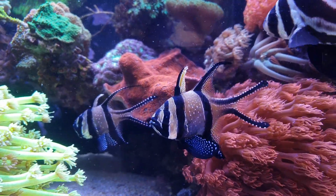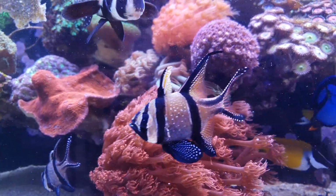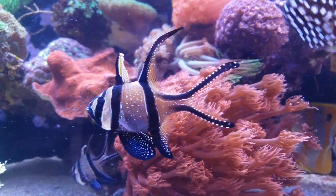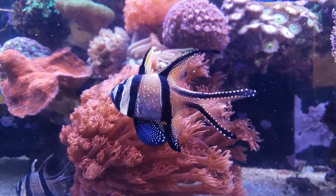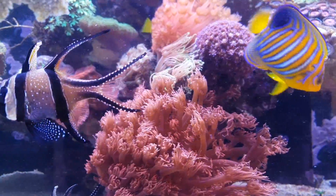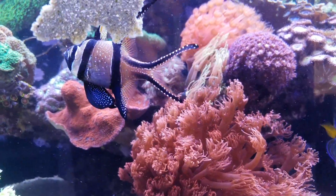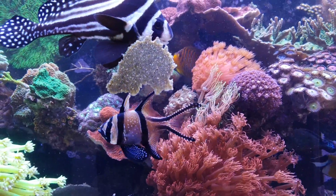Well, I wanted to show you the coral, but this is also a nice fish to watch for a minute here. The Carderni. A very common fish, but nevertheless a very beautiful fish. Also pretty fond of the mysis food.